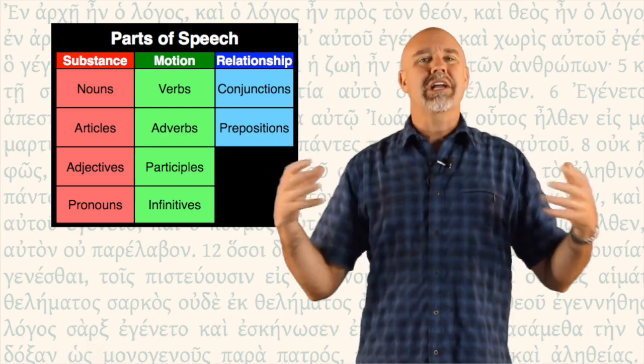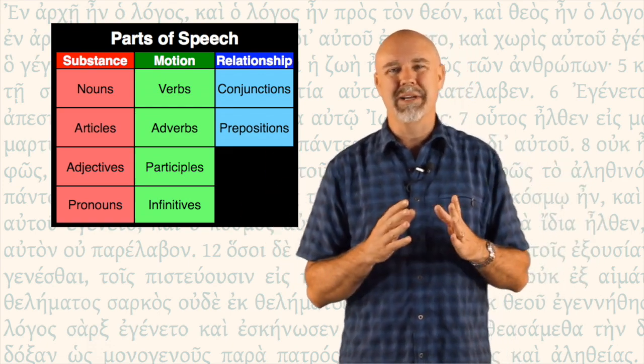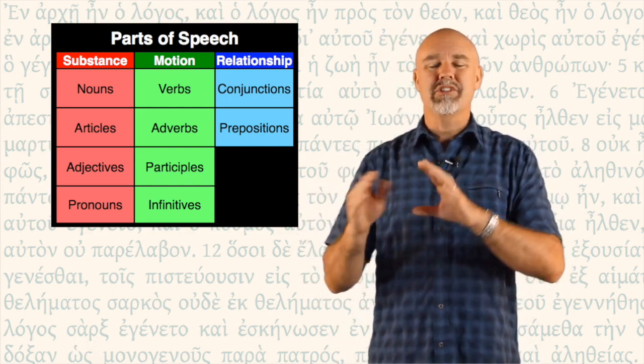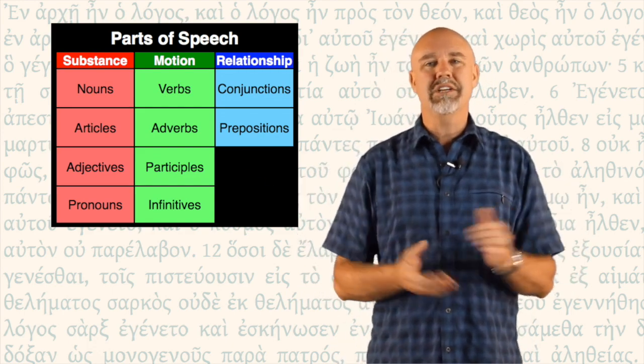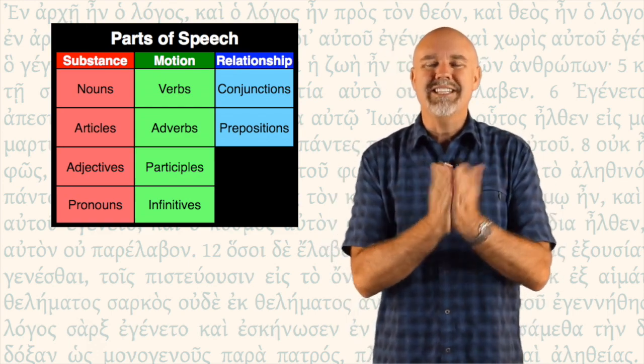It's actually one of the great glories of Greek, but at first, when you're just learning Greek, it can be a little overwhelming. Conjunctions and prepositions, these relationship words, don't change form. So they're easy. So we're going to start there first because these are nice, easy words.